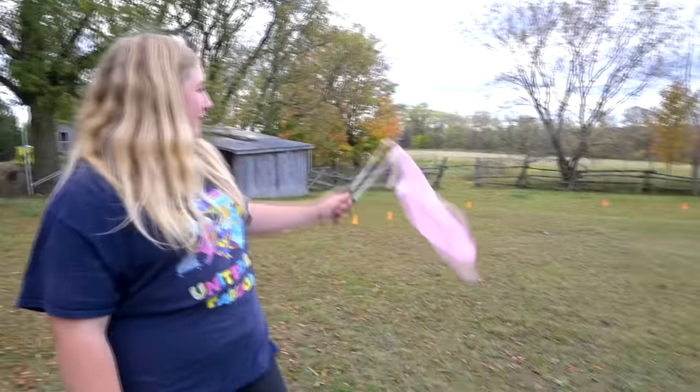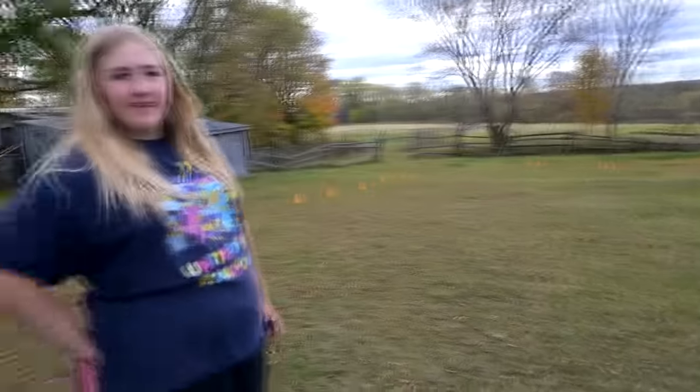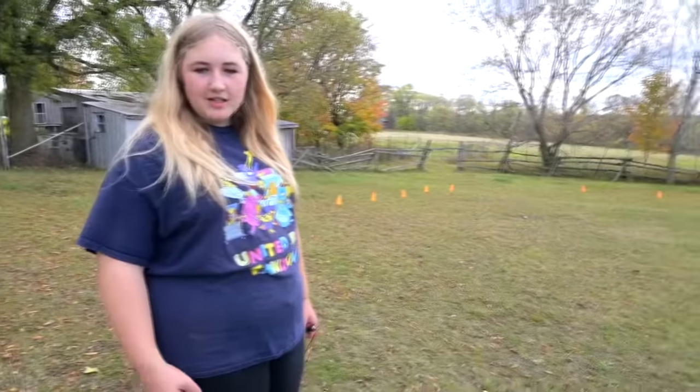I set up some bigger weaving cones for you and some smaller ones for me. So bigger means farther apart? Yeah. Oh. Alright, so what are we doing today?